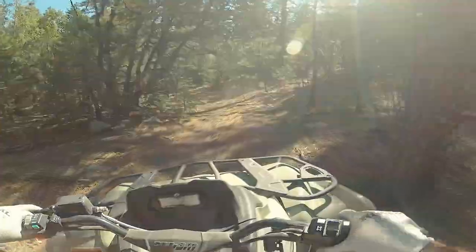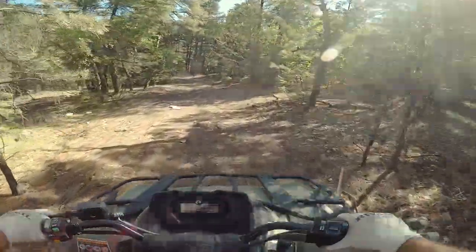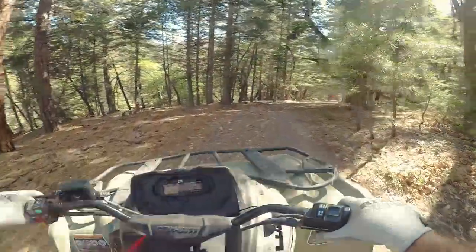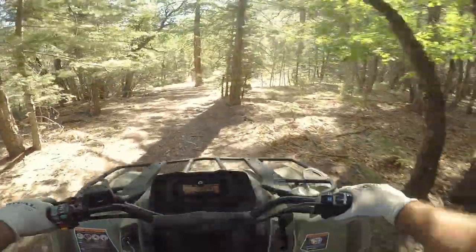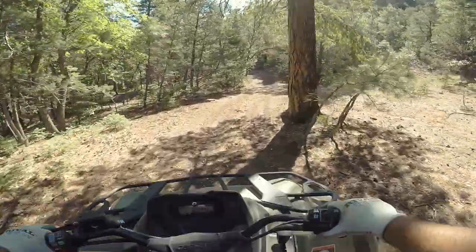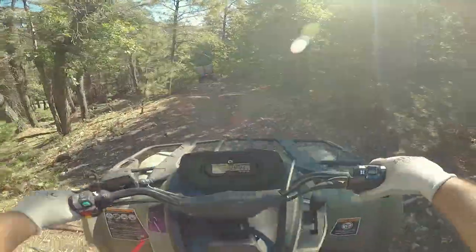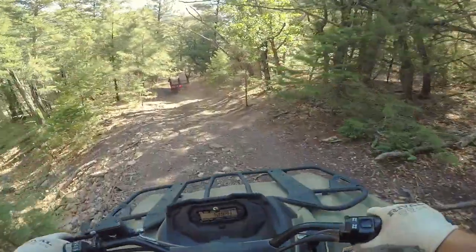All right, guys, so we just left that spot, and man, that was one steep incline, and there were some boulders about three-quarters of the way up, and I hit a boulder, and it popped my front tire up extremely hard, and so I was on a wheelie on a pretty good grade, and I'm thankful that somehow I was able to balance it out and land on my front tires. Otherwise, I would have rolled it right there, and that would have super sucked.